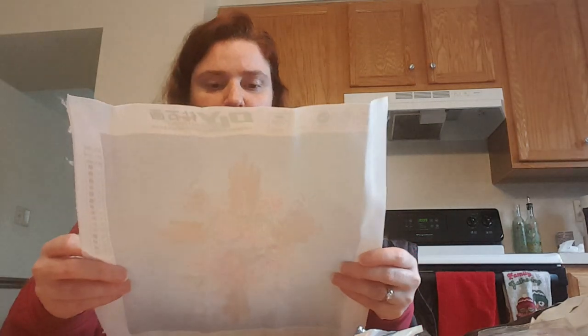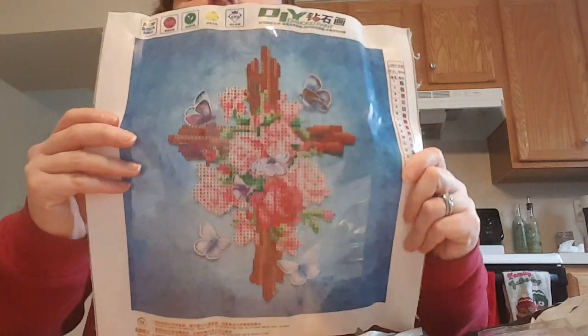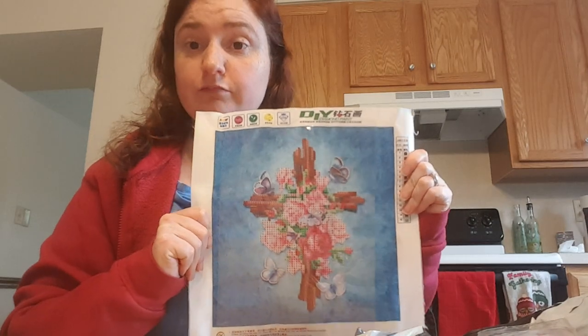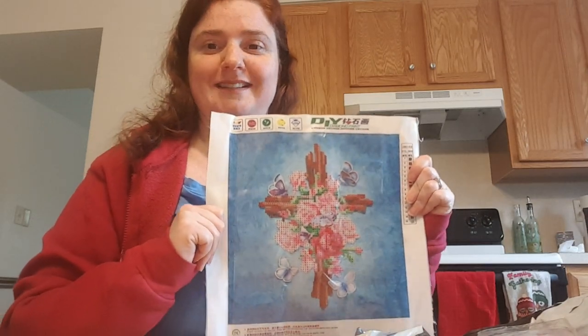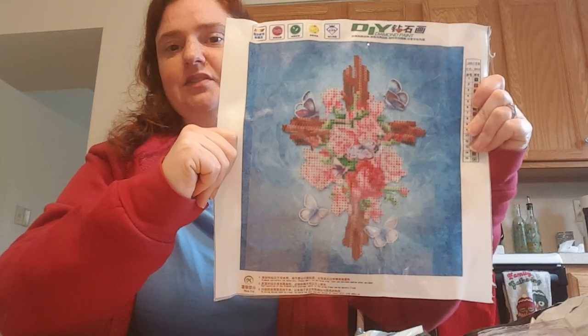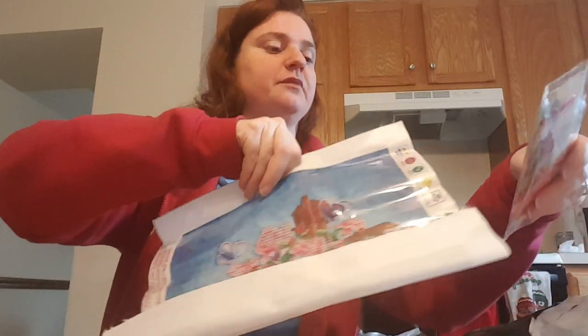Standard toolkit. Got some baggies in that one. So you're just doing the cross and the flowers. You're not doing the butterflies. You're not doing the background. And I paid $5 for this one. It's 15 colors. So this one will be quick because I'm only doing the cross and the flowers, which is good when you're in a time crunch. So this is awesome. So pretty. I just got to figure out what type of frame.